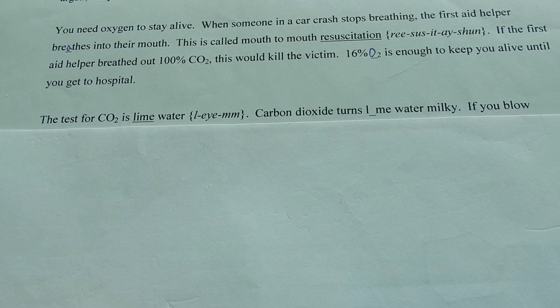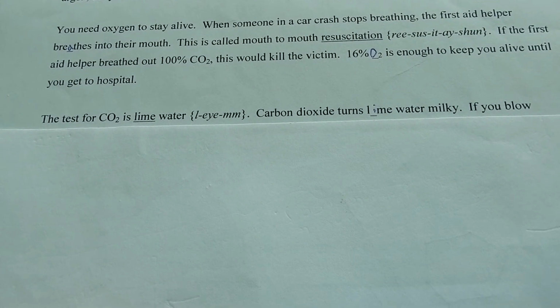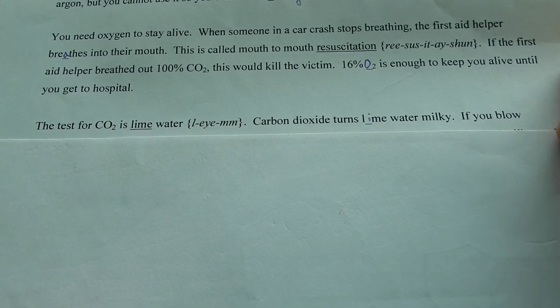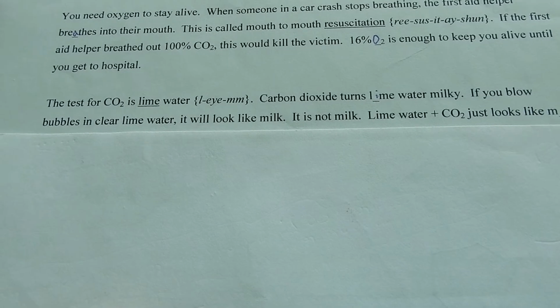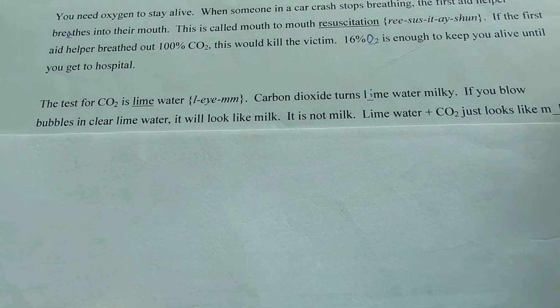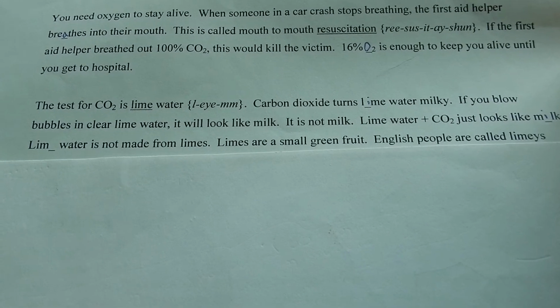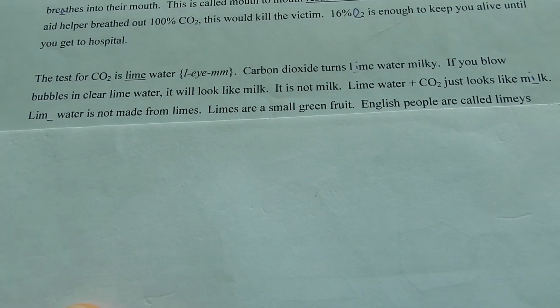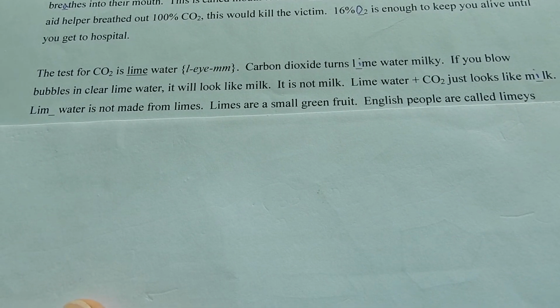Carbon dioxide turns lime water milky. If you blow bubbles in clear lime water, it will look like milk. It is not milk. Lime water plus CO2 just looks like milk. That's why it's called milky. Lime water is not made from limes. Limes are a small green fruit.